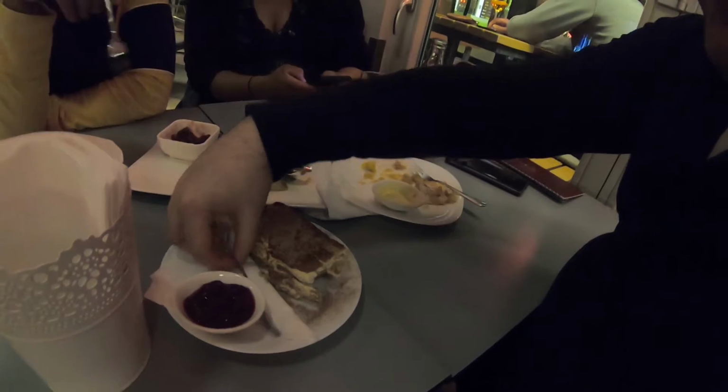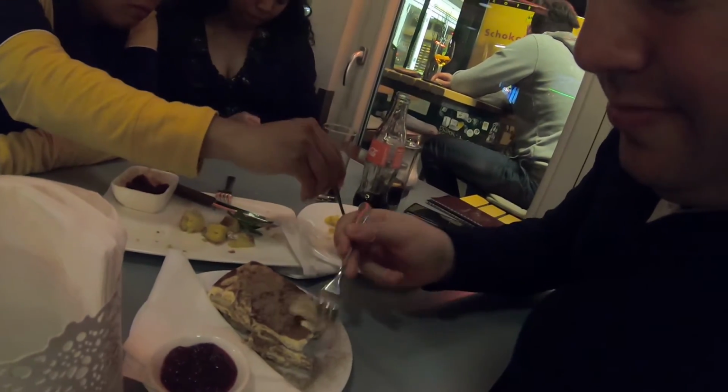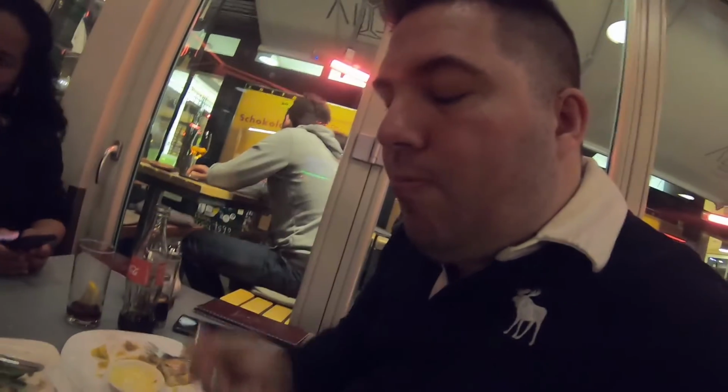And just when we thought we were gonna finish, a gentleman came over and said we have to try the tiramisu made by his mom. Check it out, tiramisu, homemade. Let's give this one a try. Wow, it's really nice. You can taste the alcohol in there as well. Really like that one.